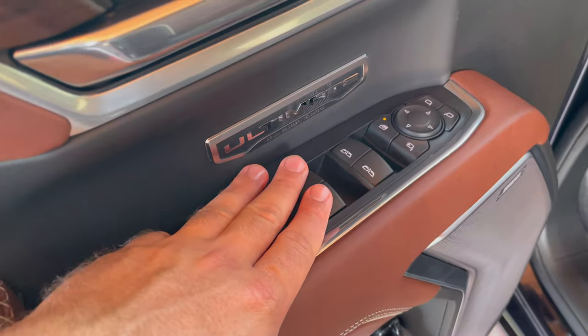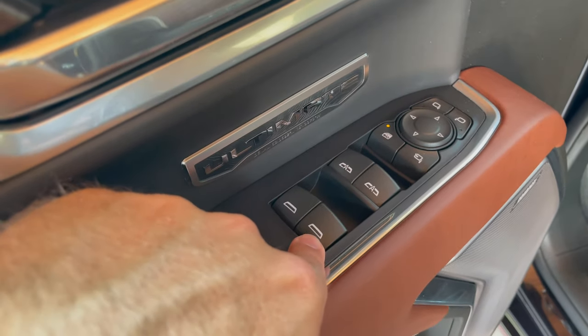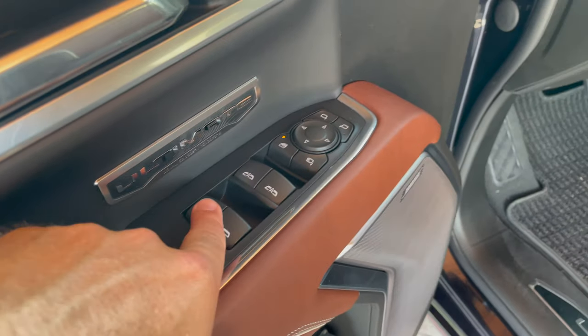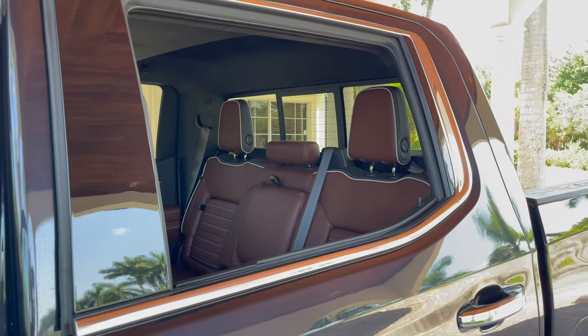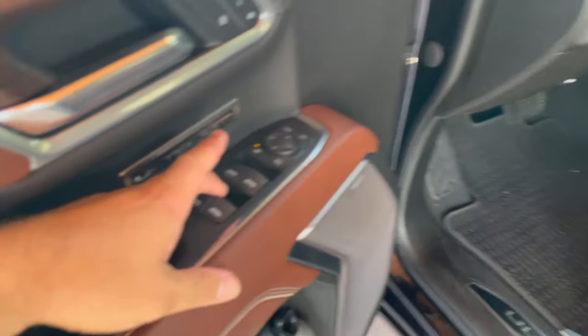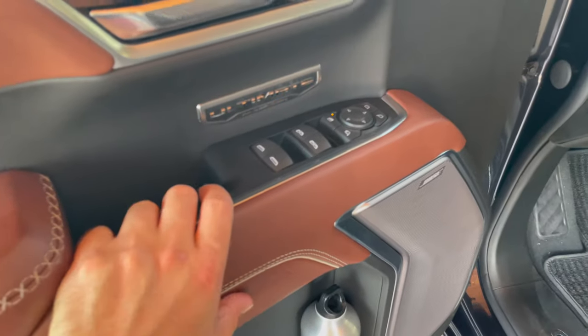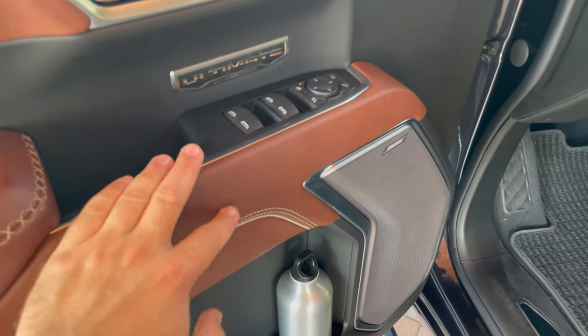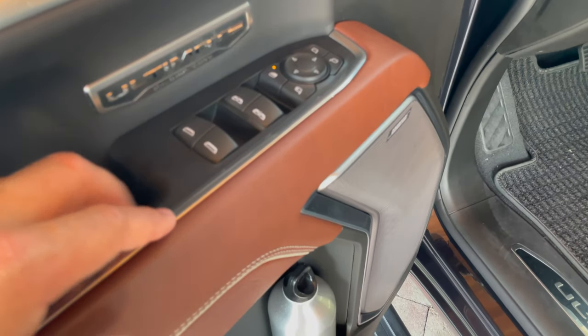Now these two rear ones, as you can see, they're marked differently. These are automatic, these are not. So these are automatic to wind down, like so. But if I want to wind this window back up, I'm actually going to have to hold this button down. Now, I don't know about you, but for an $80,000 truck, I would expect quite a bit more. I'd expect all four windows to have one-touch function, whether it's up or down.